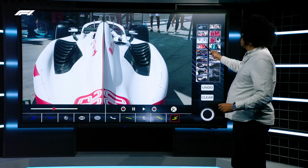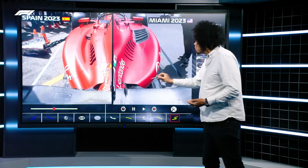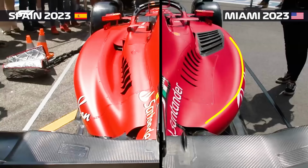Things are a bit different in 2023 though, because Ferrari have sort of moved away from their own concept. This is how they started the season, that very distinctive concept we saw from early on. But in the Spanish Grand Prix, Ferrari introduced a completely new side pod concept. A little bit of a gully forming in that section, but a very different side pod shape.